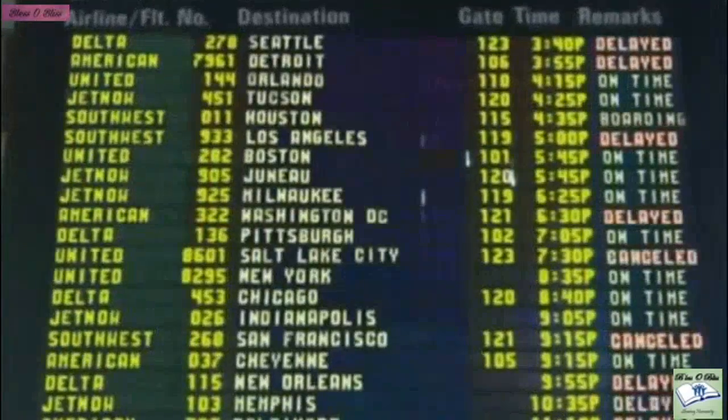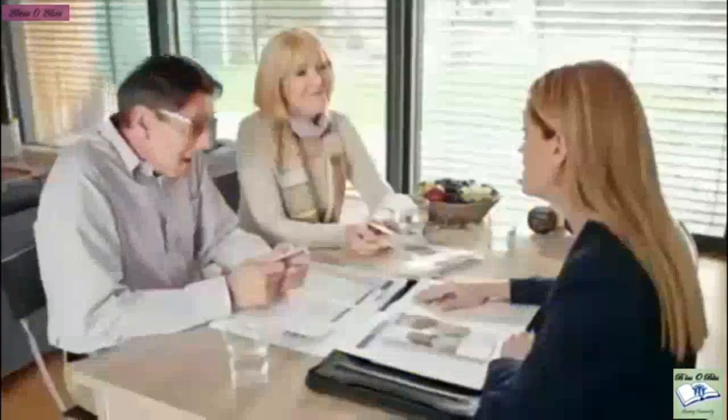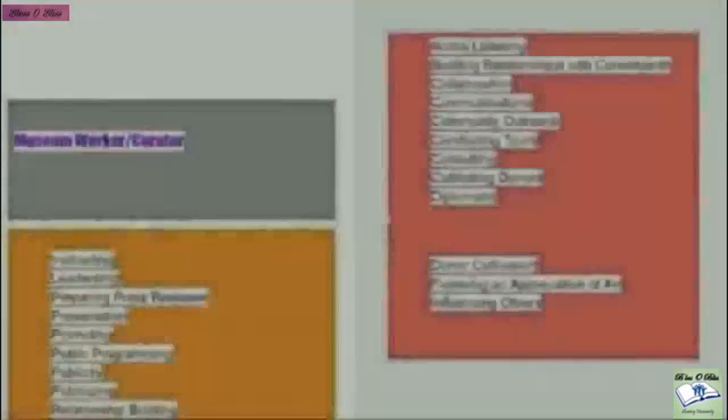Dealing with travel emergencies and last-minute schedule changes can be difficult. Typically, travel agents require a high school diploma, but many employers prefer additional formal training.